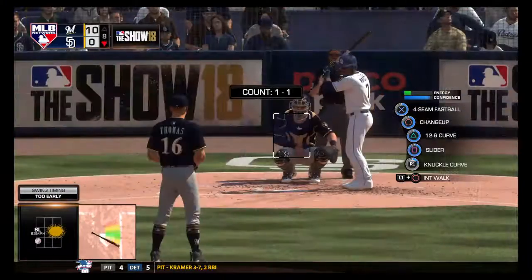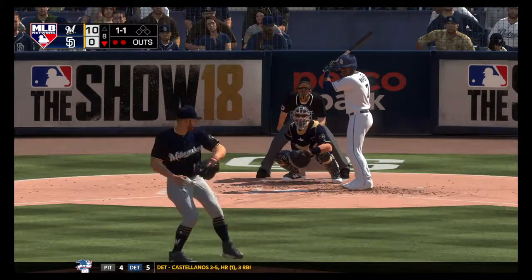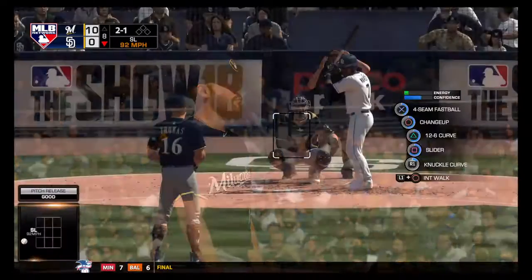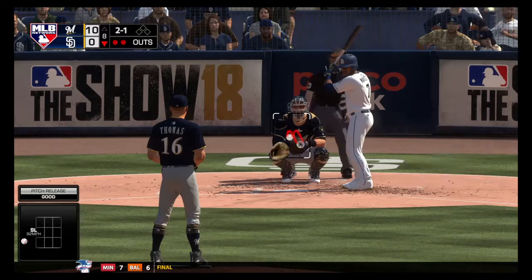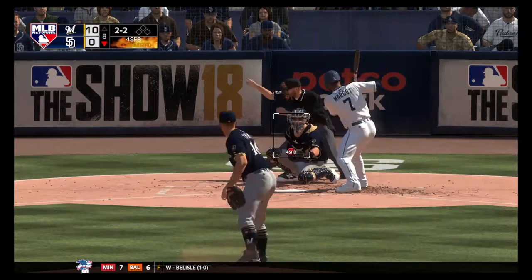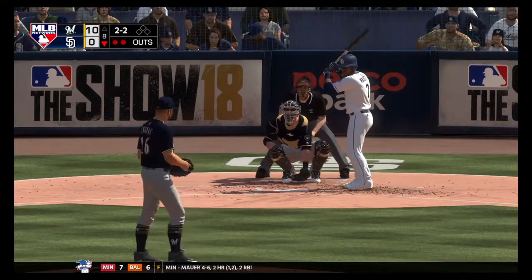Manuel Margot will get the call to pinch hit here, as we'll see what he can do with 2 out and the bases empty. And that misses. 2-1. Well, that's a good pitch, but you have to get a little bit closer to the plate than that. That's that big sweeping slider. If it was a little closer, you might get a swing. 2 balls and 2 strikes now.